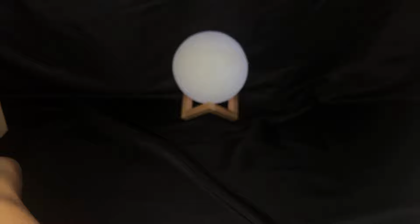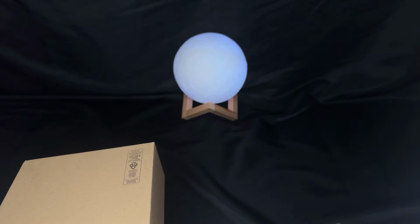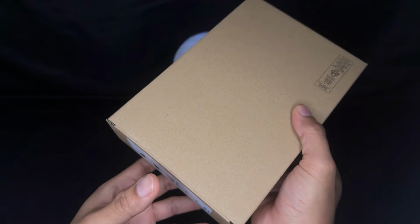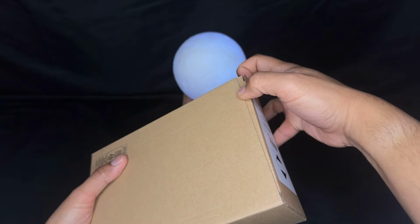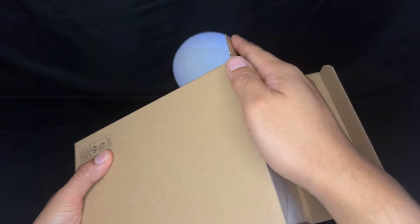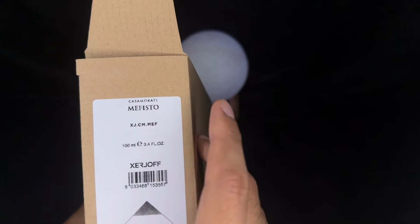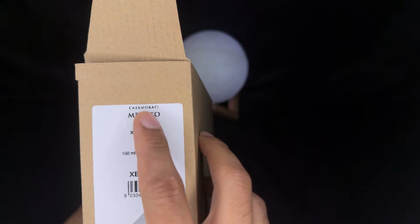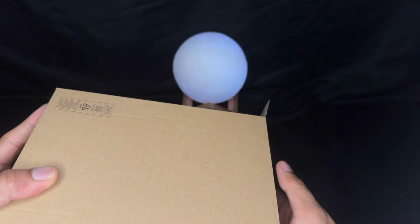But this shipment has two fragrances. Kind of gave it away there. This will just show you. This is called Mefisto. It's by Xerjoff under the Casamorati line, or yeah, I guess you could say that.